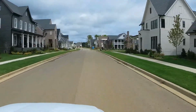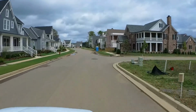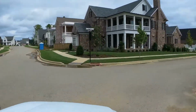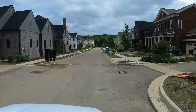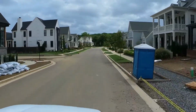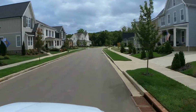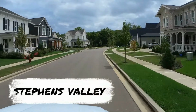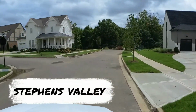All right, everyone, let's get rolling into this driving tour of Stevens Valley. So just to let you know a little bit how this all got started. It is a master plan community. It started to build in 2018. It is located in the rolling hills of northern Williamson County as well as southern Davidson County. So it's in between two counties. It's 20 miles from downtown Nashville and 12 miles from historic downtown Franklin.